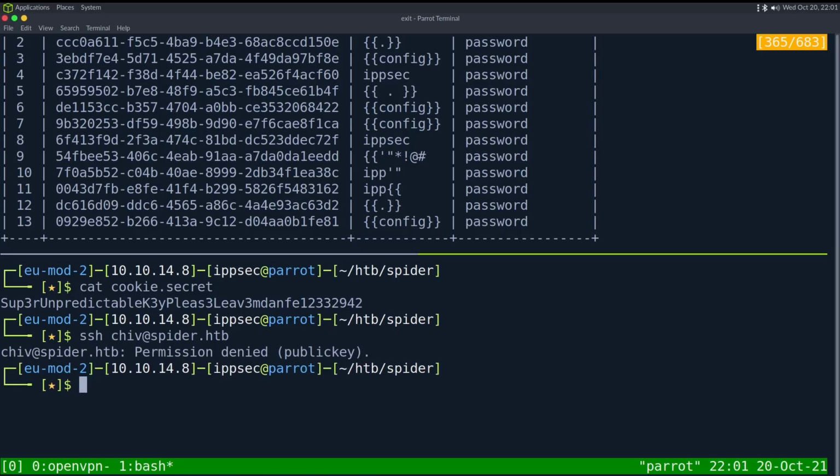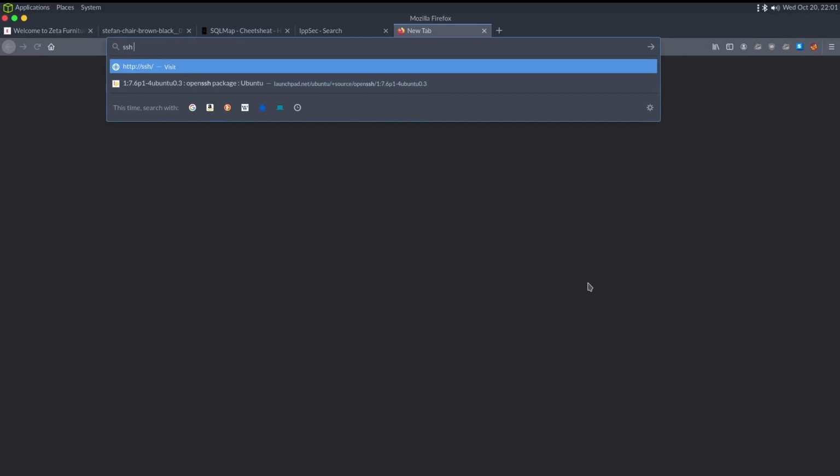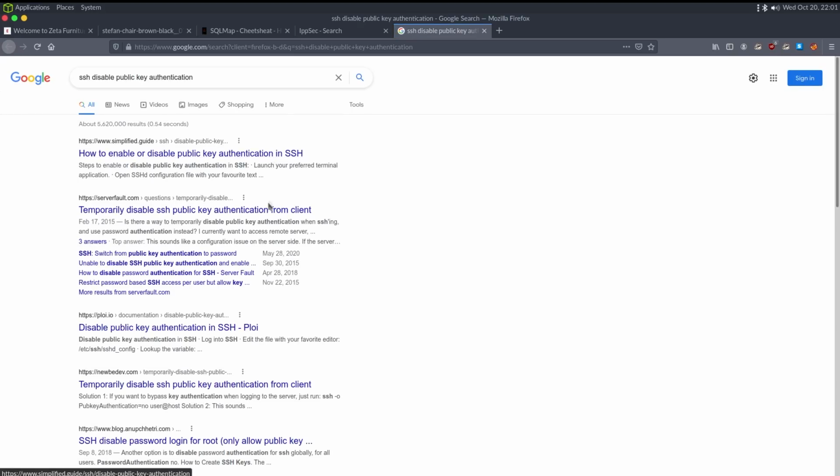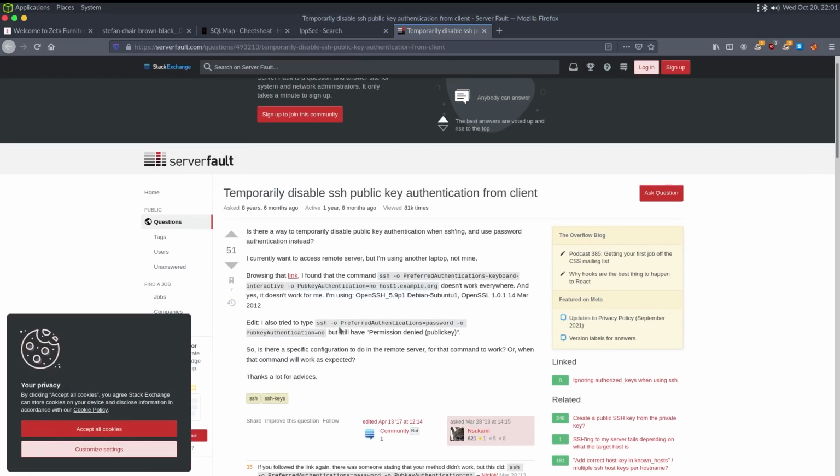So I guess we need, let's see, SSH disable public key authentication. Let's see, there should be a -o to disable that. So let's see. Let's try SSHing with this.